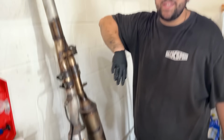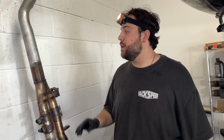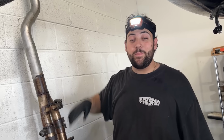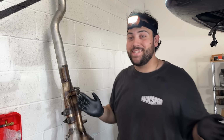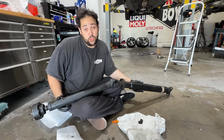And right here is the exhaust system. As you can see, it is a complete straight pipe. It's got two cats. It's got two different cats. I don't know why. But the previous owner looks like he's in a complete straight pipe. So this thing should sound pretty good. I'm excited to hear it. Let's get this done. Okay, next up is the drive shaft, of course.